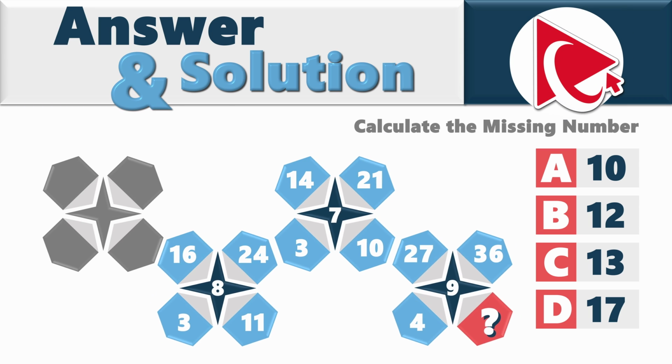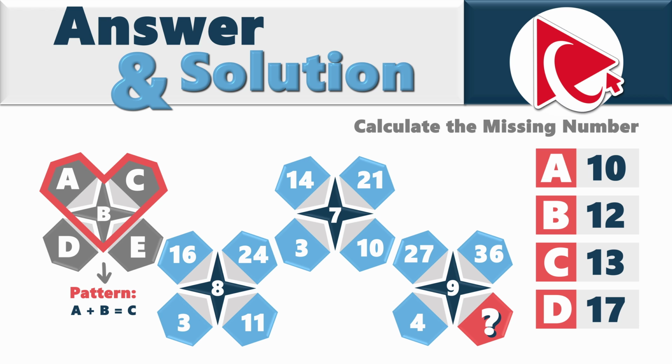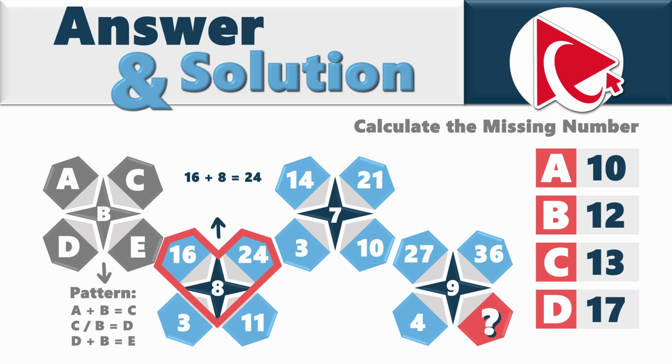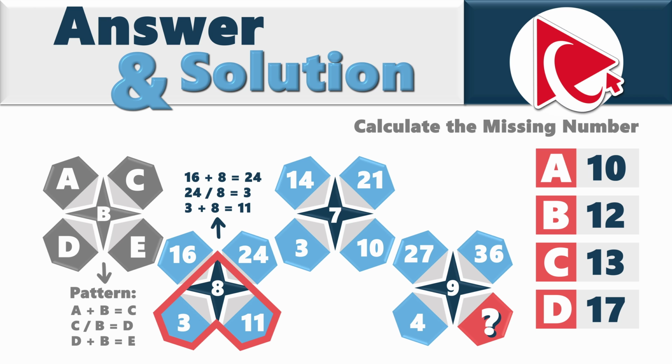Instead of digits, let's add letters here, so I can reference them in the calculations. Let's add letters A, B, C, D, and E. And the pattern here is that A plus B equals C. C divided by B equals D, and D plus B equals E. Let's look at the first shape as an example. 16 plus 8 equals 24. 24 divided by 8 equals 3. 3 plus 8 equals 11.